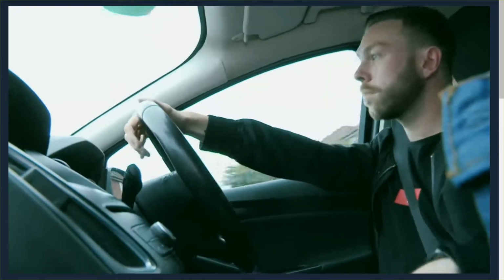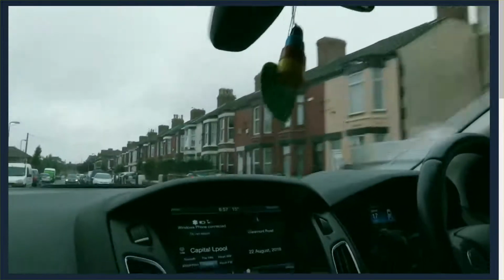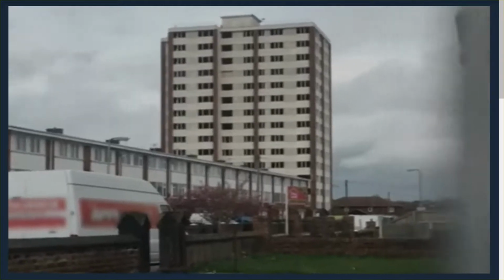What is happening with the building? Jake Curitan was live streaming from his cell phone. I'm just literally taking you up the road here to where I first started filming the demolition. It's where all the magic happened. Where's the big bad wolf when you need him?